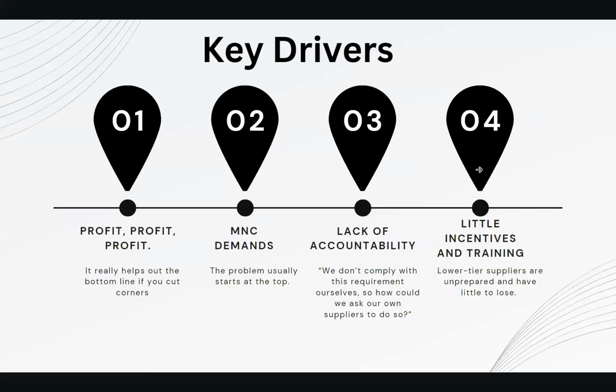Key drivers for these MNCs and their lack of sustainability standards is, of course, profit. It really helps out the bottom line if you cut corners. I mean, it takes money to implement the right amount of training, the right amount of staff, developing the right amount of standards, and putting enough thought into that costs money. And so it's easier to cut corners.